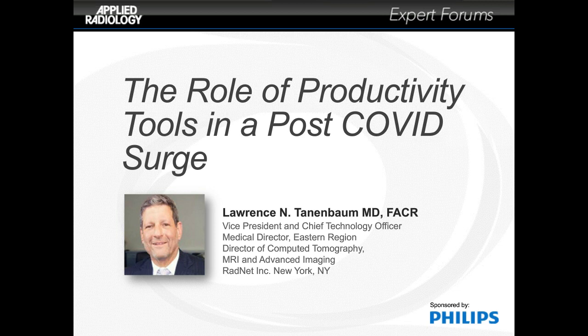Today's program is entitled, The Role of Productivity Tools in a Post-COVID Surge. Today we'll have a primary focus on tools for the use of MR and CT suites. The COVID-19 pandemic has led to a marked and likely transient reduction in scanning volumes, as attention has turned to caring for the critically ill. However, as we emerge from this crisis, we anticipate a surge in routine imaging demands. And coping with this demand will require leveraging tools that enhance efficiency, workflow, and safety.